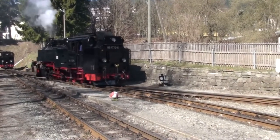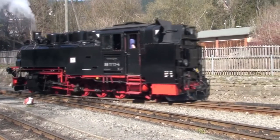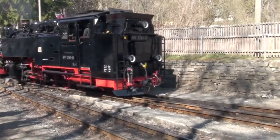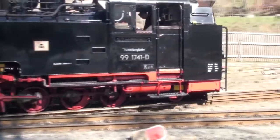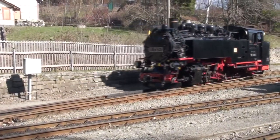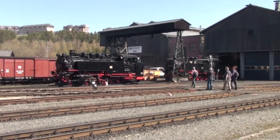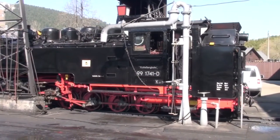Those in steam the day we visited were 99-1741-0, Hartmann of 1928, plus 99-1772-5 and 99-1794-9, both built by Lokomotivbau Karl Marx in 1953 and 1956, respectively. They all have the standard 31.5-inch drivers and top speed of 19 miles an hour.